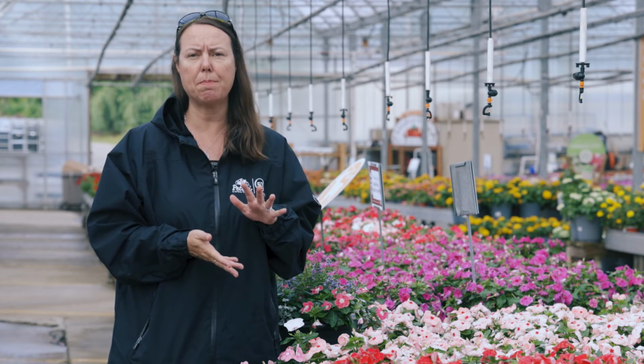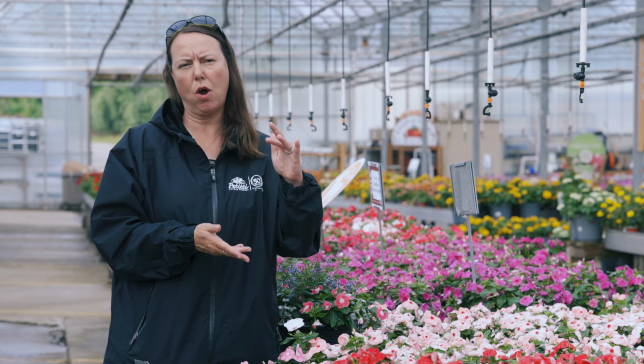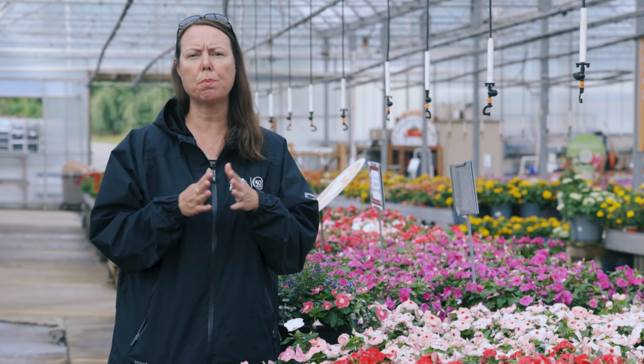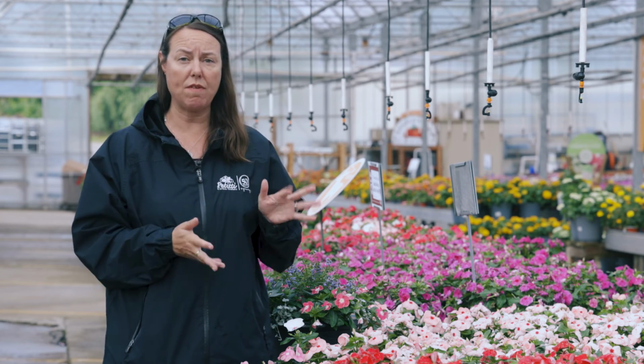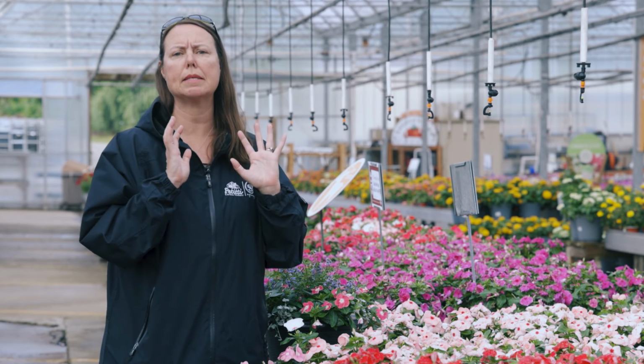Your height here is about, I would say, anywhere between 8 inches to about 14, 16 inches high. And then the spread is about 12 to 18 inches on one single plant. So again, awesome bedding plant, great for containers. Mix them with any plant material that really likes the sun, and you'll do great.